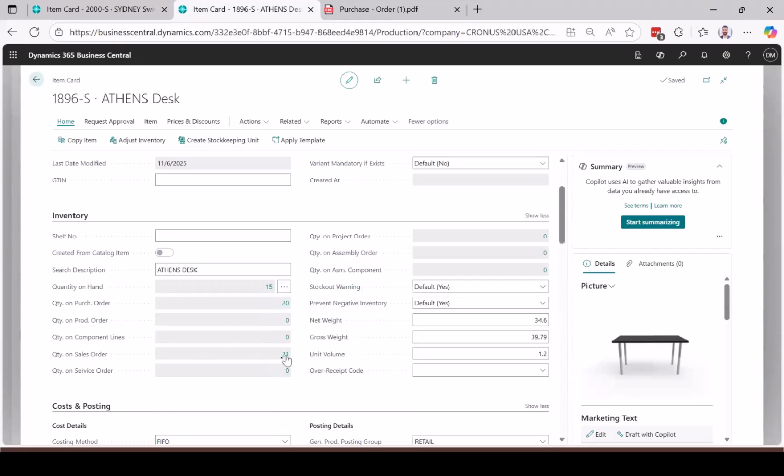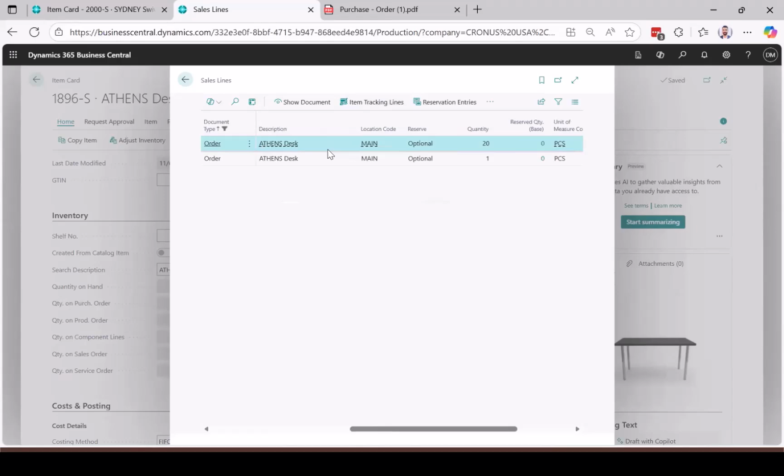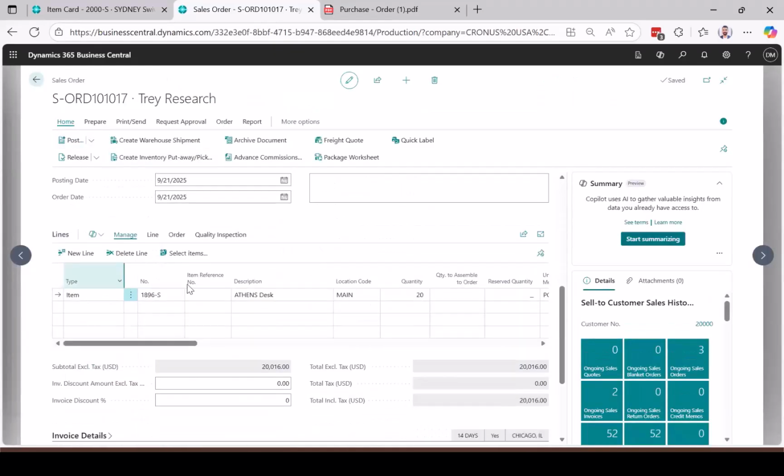And then versus the sales order. Okay, so I have 21 on the sales order. But you know what? I want to make it even better. So let's change it. Let's spice this up a little bit more. So instead of 21 or 20, I just want to have, let's say, 800.